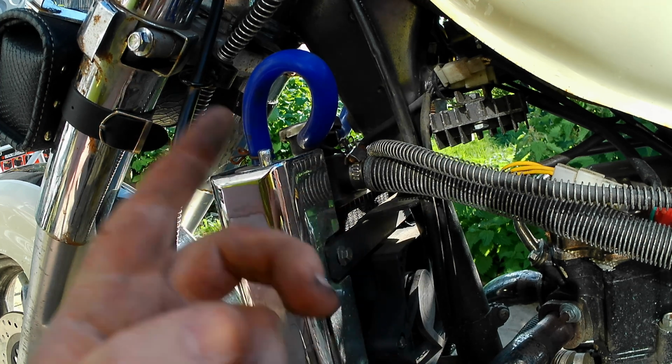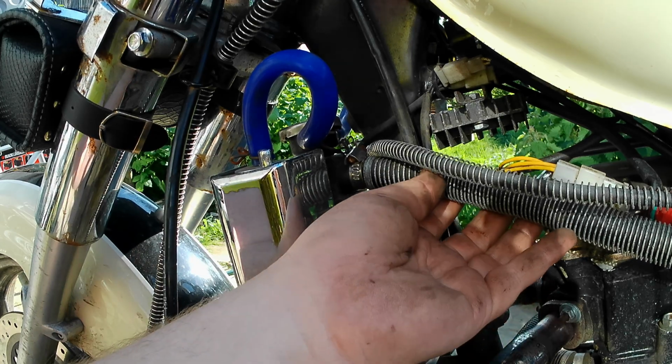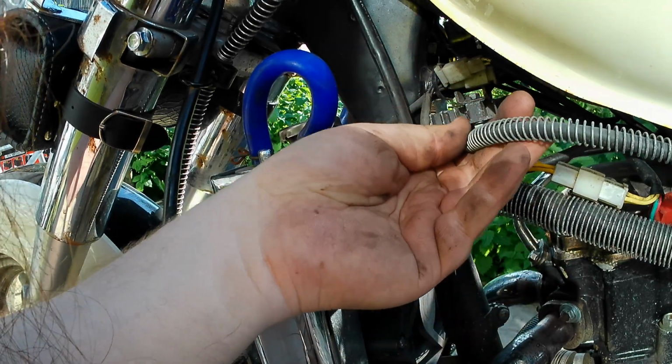But a bike like this, you should spot it straight away. So yeah, I'm happy with the state of all these.